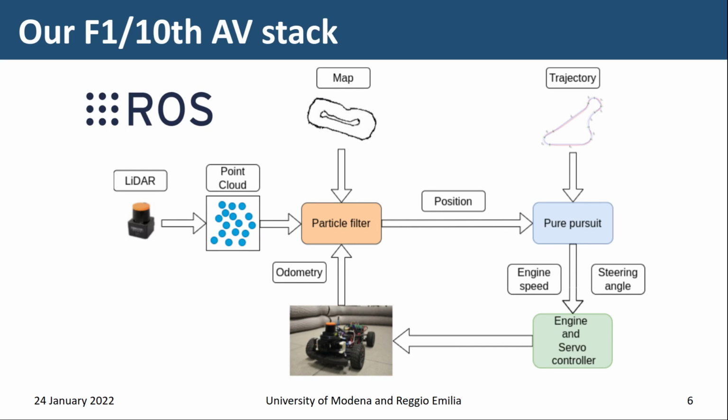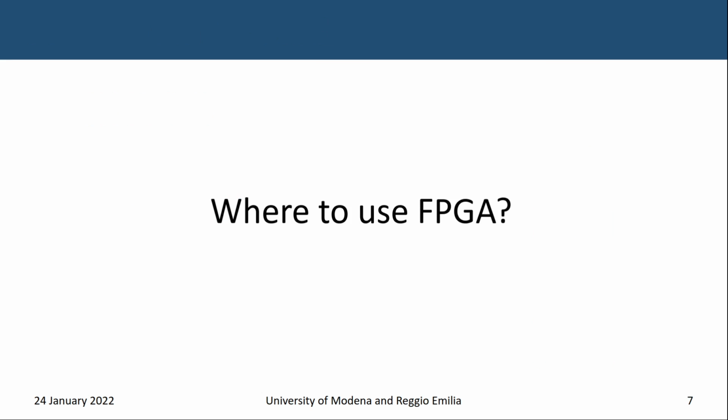What you can see now in this image is our current F110 autonomous vehicle stack. The main component, as you can see, is the LiDAR sensor that is used to localize the car in a known map through a Monte Carlo method called the particle filter. The optimal path can be statically obtained by a path planning algorithm, and the control loop is closed by a well-known pure pursuit algorithm.